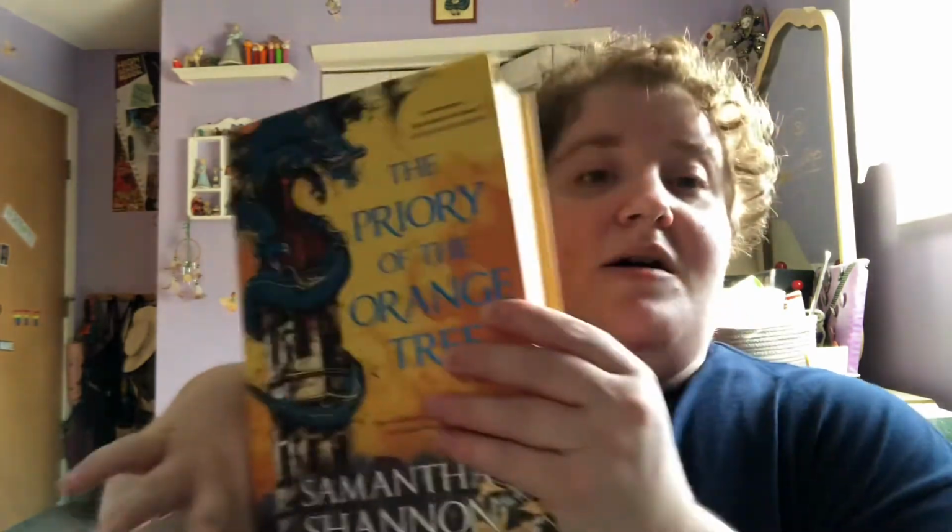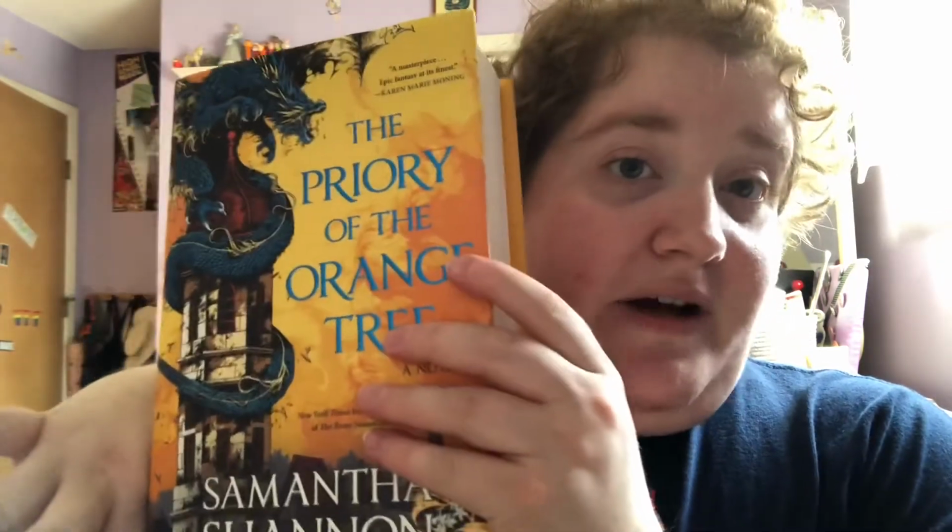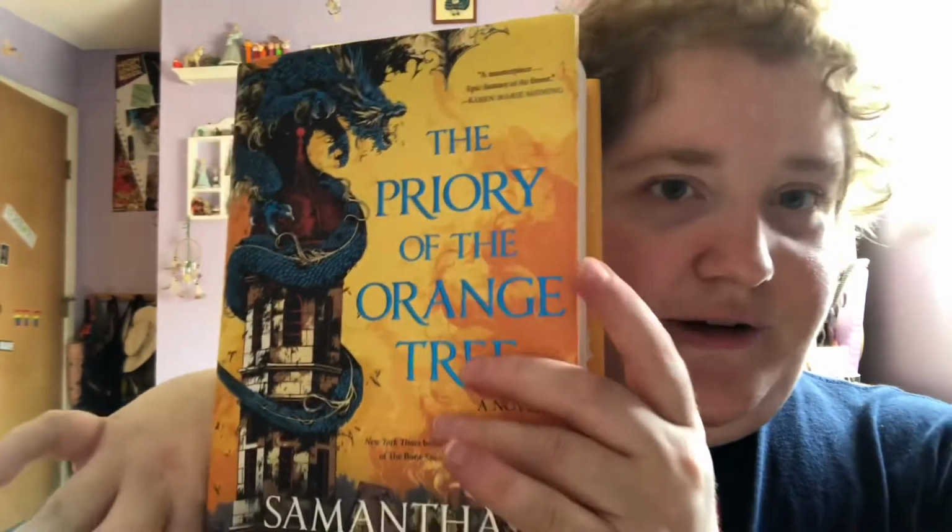I realized that if I'm not in the mood to read something, whether it's a genre or a big book or anything like that, I won't get into it. So I read about 150 pages in this book and then stopped. But it's going to be a goal of mine in 2021 to start it again and finish it, because I really was enjoying it. Priory, or The Priory of the Orange Tree by Samantha Shannon.